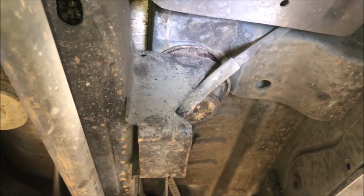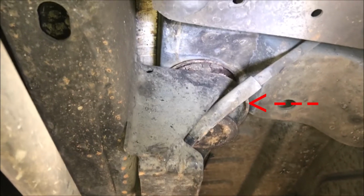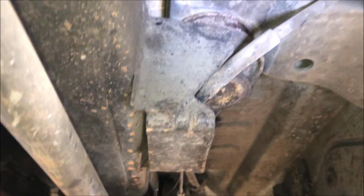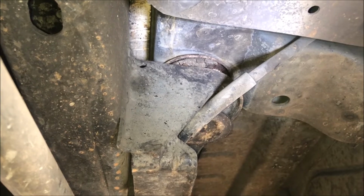The owner actually did some of his own investigation and thought that there might be a problem with the body mounts. Well, he was absolutely right. They are completely rotten. I'm surprised that the whole body isn't shifting back and forth off the frame.